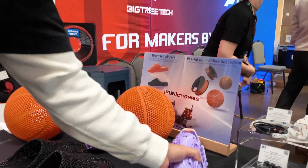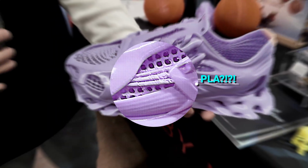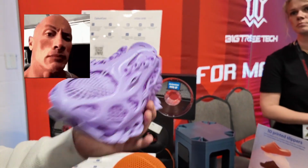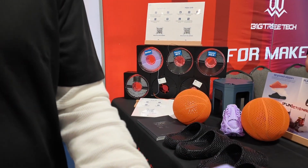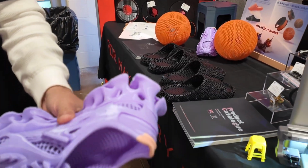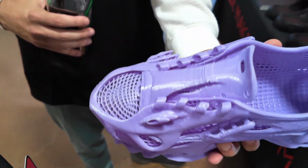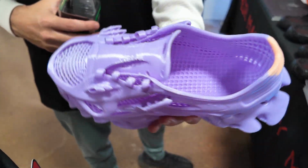This is actually PLA though. I don't know if this interests you. Okay, that's actually crazy that this is PLA, because usually people print this with TPU. Oh, okay. I think this is PLA, right? Or is this? That is a modified TPU. Oh, it is a modified TPU. My bad. Okay, scratch that. Yeah, this is a modified TPU. Very, very cool. It looks extremely durable, comfortable, offers great support. So just some of the cool things that you can do now with 3D printing.